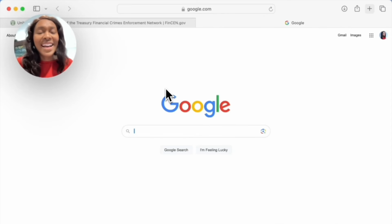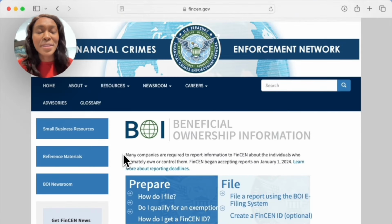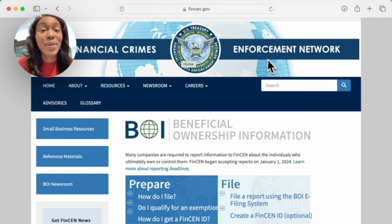The way that you access this report is you're going to go to Google and type in fincen.gov BOI report. You're going to click the first link that appears on Google. It's going to take you to this page. As you can see at the top, it's going to say Financial Crimes Enforcement Network.